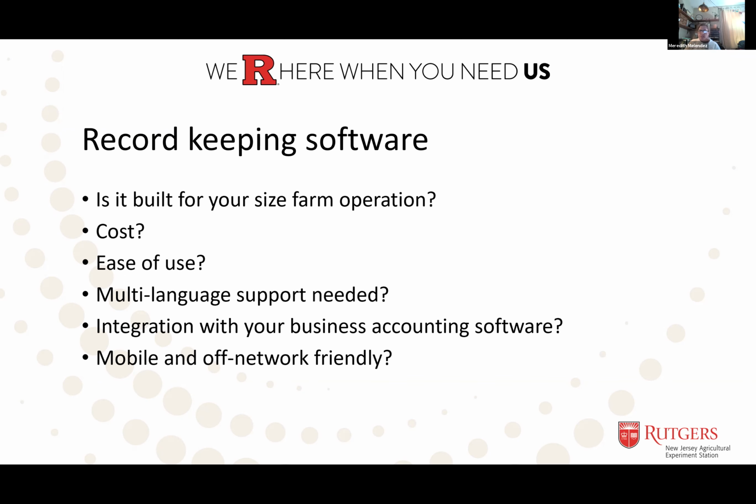Another consideration is what accounting software you are using at the farm, and would this software work with that? You really would want your accounting software, like QuickBooks or other, to work with this other software that you're bringing in. And then thinking about, does it work on a phone? And if you don't have internet access at some parts of the farm, would it be off-network friendly? Would it save information and then upload it once you've got internet access on that device?